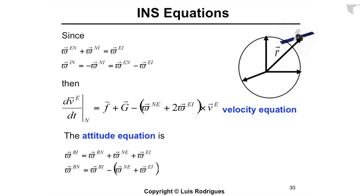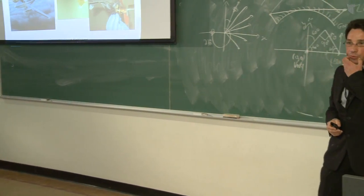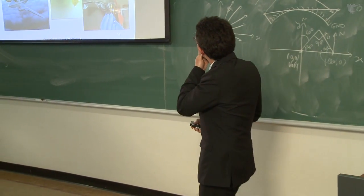And with that, you can derive the equations of the INS. They are quite complicated, but this is the so-called velocity equation. This is the attitude equation. By measuring the acceleration, you can integrate and get a velocity, and you measure the attitude, and you get a solution.